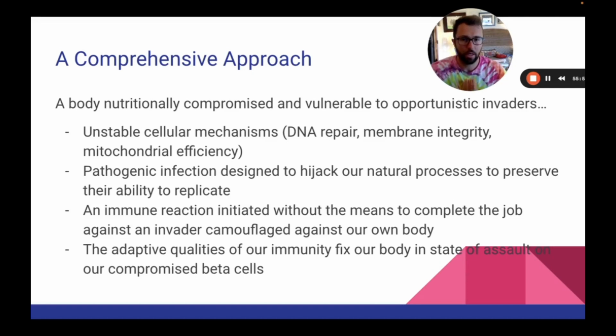A body nutritionally compromised is a body that is vulnerable to opportunistic invaders, right? So we have unstable cellular mechanisms. It's not just beta cells that aren't able to do their jobs. There's a bunch. DNA repair mechanisms. Every cell in our body has the innate knowledge to repair damage done to the DNA. However, it needs the necessary amino acids, the necessary carbs and fats in order to build these tools. If it does not have these things, it cannot do them properly. So DNA repair, membrane integrity, mitochondrial efficiency, all these things are being compromised because our cell doesn't have the tools it needs to rebuild and repair.